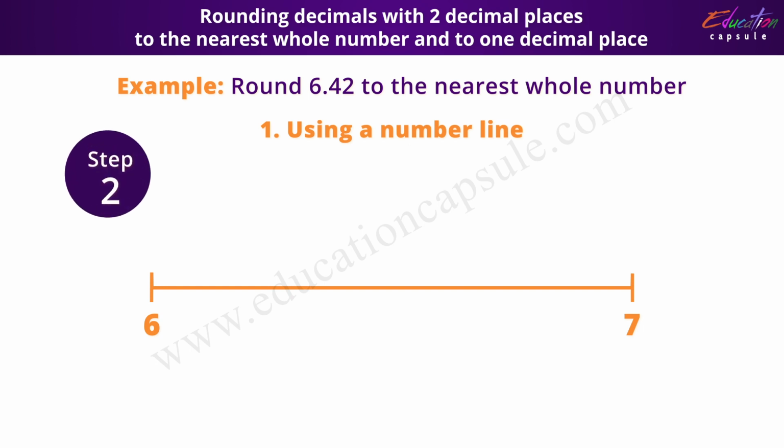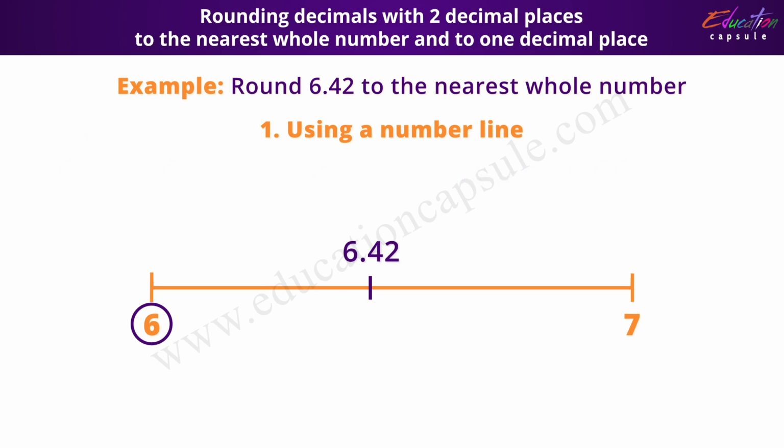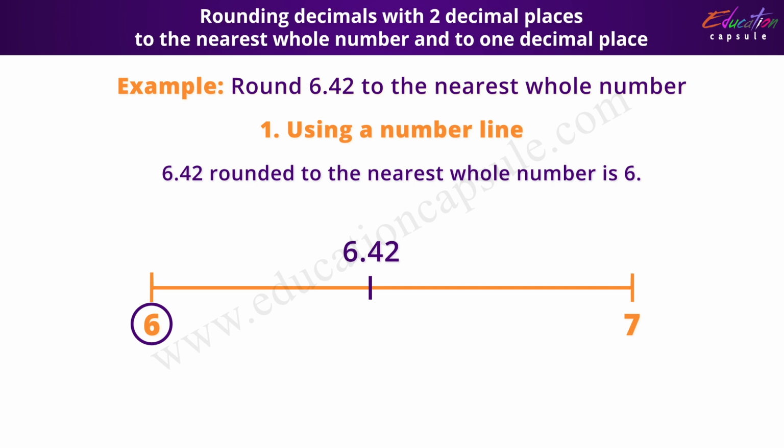Step 2 is mark 6.42 on the number line like this. Step 3 is find the whole number which is closest to 6.42. Here it is 6. So 6.42 rounded to the nearest whole number is 6.